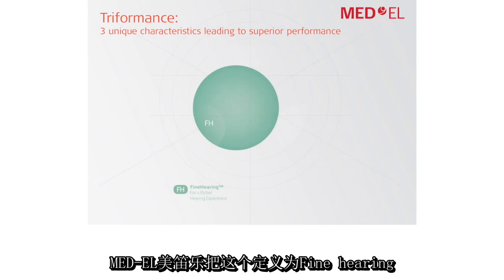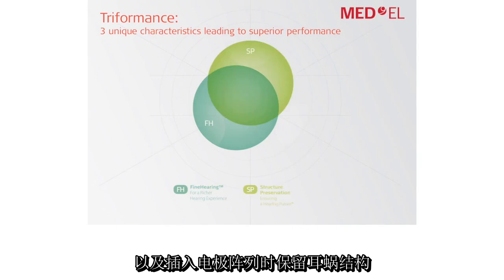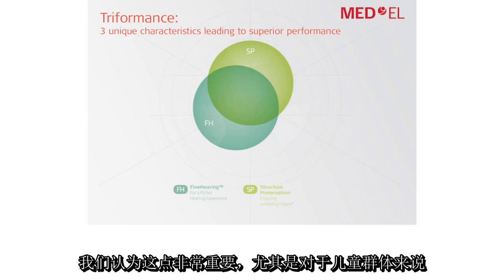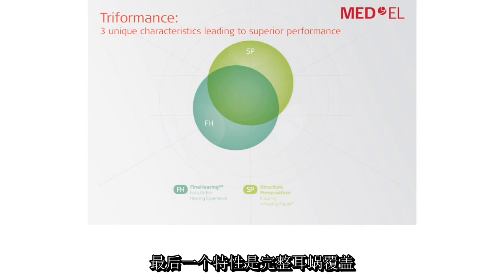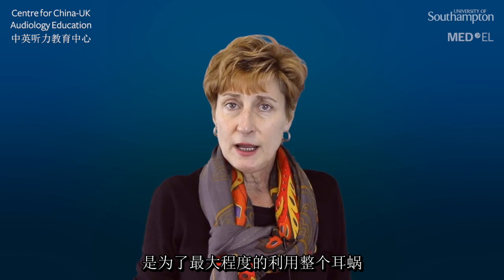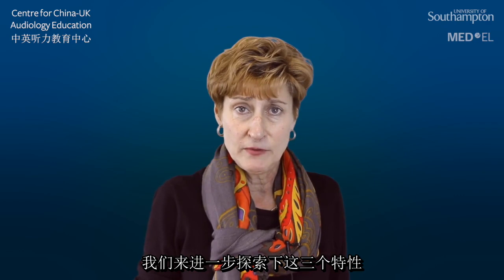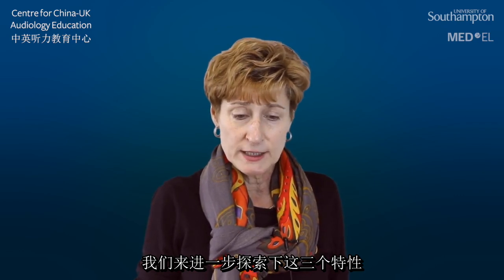This is called fine hearing in the MED-EL system. We aim to preserve cochlear structures with the insertion of the electrode array. We call this structure preservation, and we feel like this is very important, particularly for the pediatric population. And the last unique characteristic is complete cochlear coverage. Our aim is to take advantage of the entire cochlea and stimulate it from the apex all the way to the base. Let's explore some of these three topics in a little bit more detail.